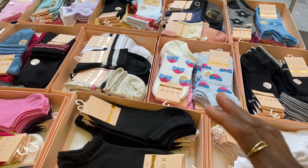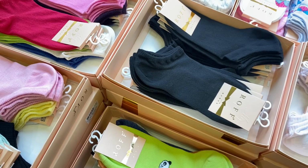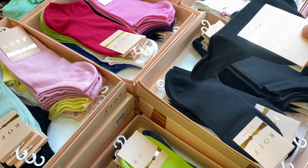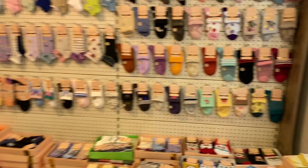Which one is that? This group. Oh, this group is the most expensive one. It's bamboo, all bamboo. Okay, but what is the 10 the price of? Like 12 pieces. So one piece is $0.8. So one box comes with 12 pieces. Okay, and the men? The men short, same price.